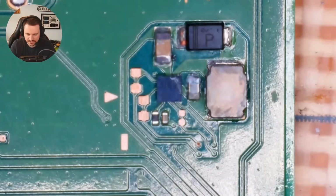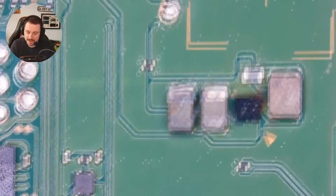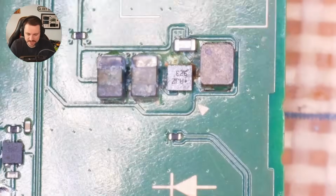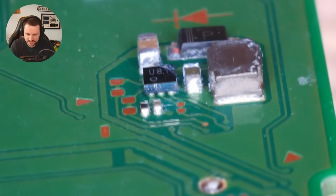So that's the backlight driver there. And that cap still has corrosion on. Maybe it hasn't been through. Oh, wow. And we have this little chip as well, which has a lot of rust around it. How does that one look at the top? That one at the top looks okay. It's just this one in the middle has quite a bit of rust. And this one down here has suffered some more damage as well.